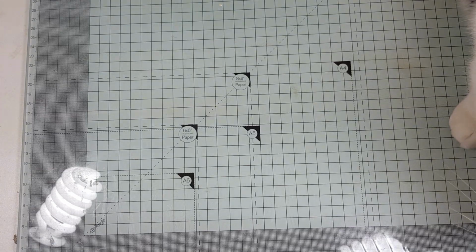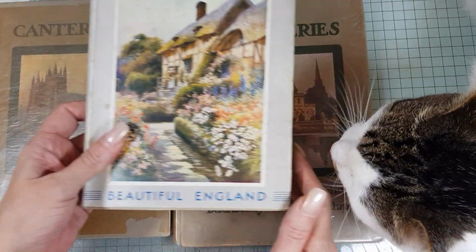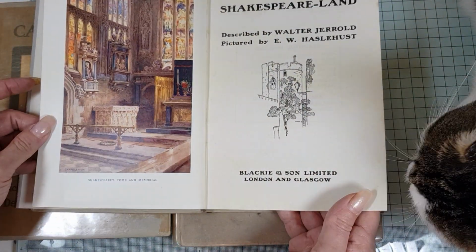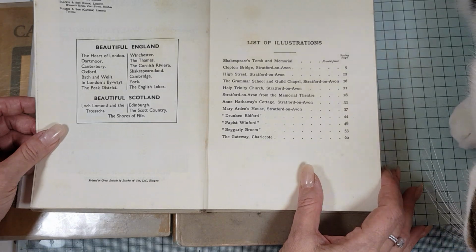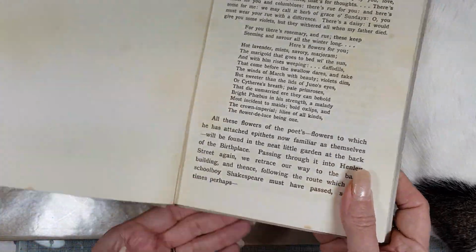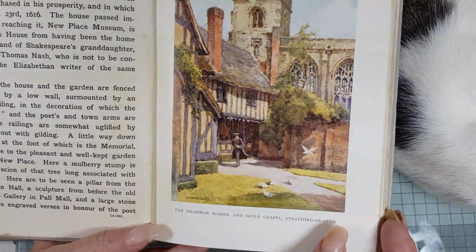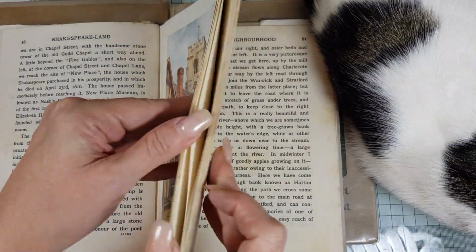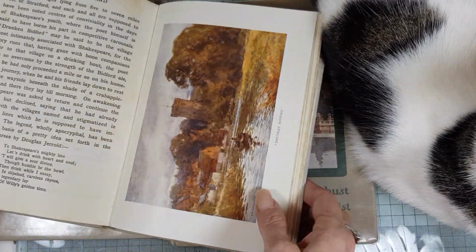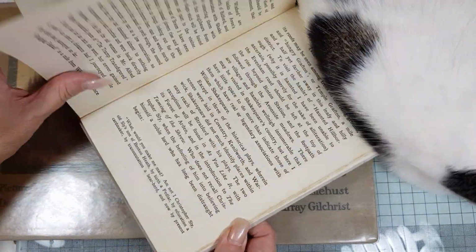Now, I also picked up these 3 books: Canterbury, Shakespeareland, and the Dukeries. I don't know how old these are. Let's have a look at this one here. Not sure. They're quite old, but the reason I got these is because they have some lovely aged pages, and some lovely images in here as well. Every couple of pages there are images in this book. So that is why I got this one, for the discoloured pages, which are good, but also the images.